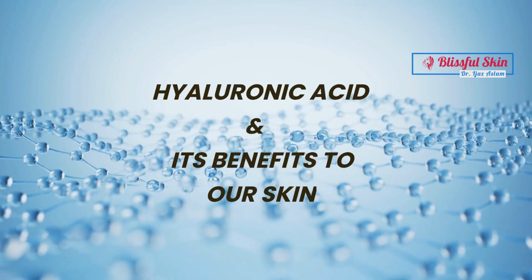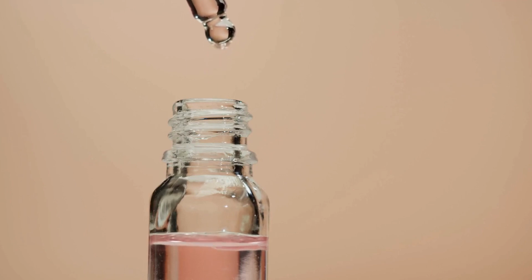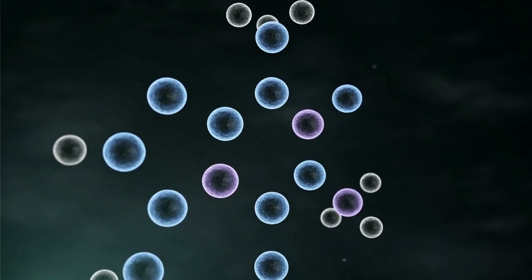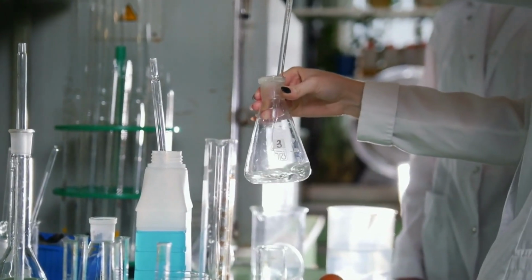Hyaluronic acid and its benefits to our skin. Hyaluronic acid is a naturally occurring substance in the human body that helps to keep our skin hydrated and plump. It is a type of glycosaminoglycan, which is a long chain of sugars that are found in connective tissue throughout the body. There are 3 types of hyaluronic acid.